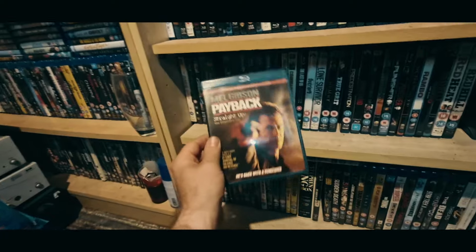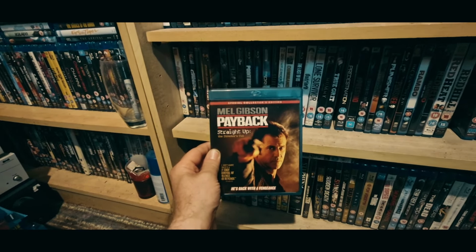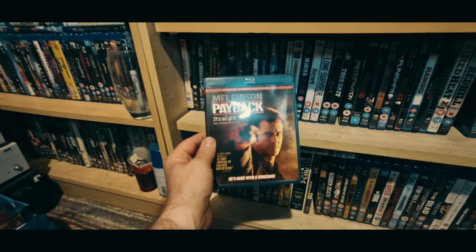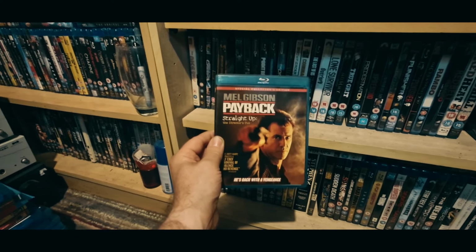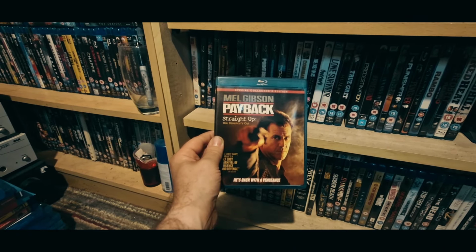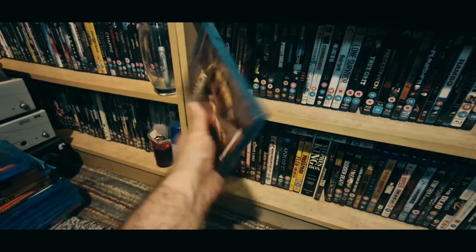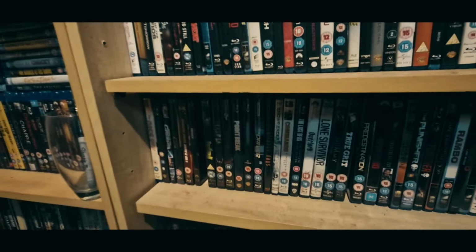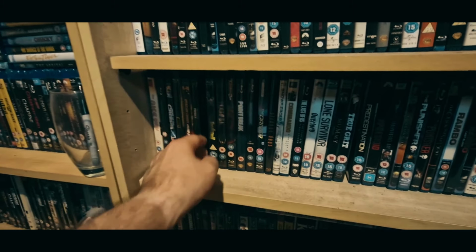Payback, director's cut. Probably my second favourite Mel Gibson movie after Mad Max 2. The Straight Up edition, director's cut. I think I prefer the theatrical cut. This is a lot darker than that version. This was where Brian Helgeland was allowed to go back and re-edit his version, and I think it works well, but I think the theatrical version is a lot more fun.